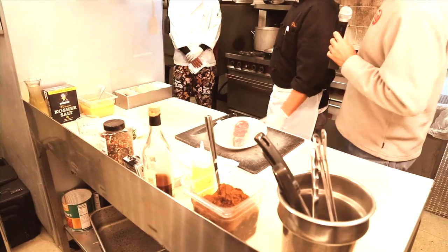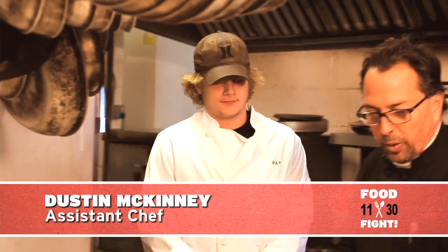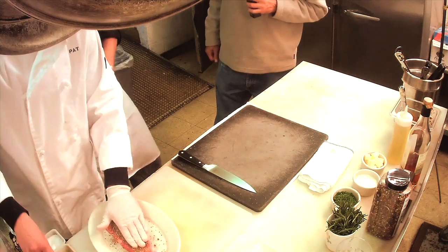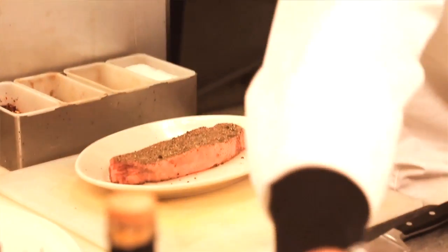So my assistant here, who does most of our steak au poivres here, is Dustin. And we're going to start the process here, I guess. Dusty gets a very nice hot pan.